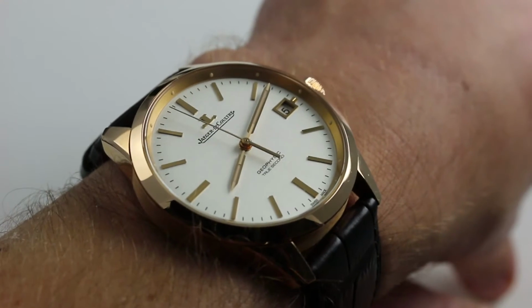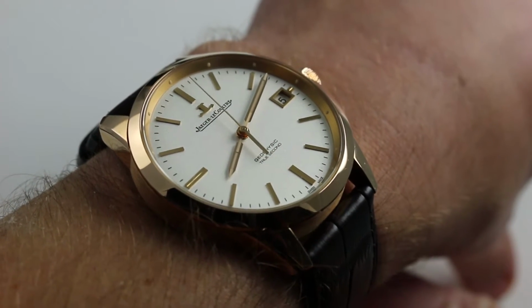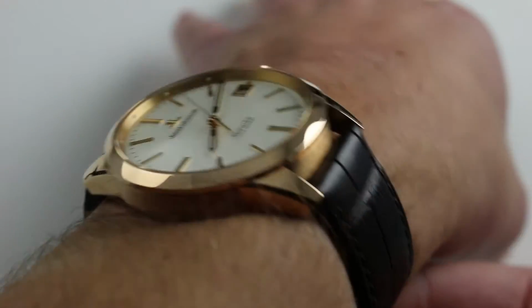Today we're discussing the Jaeger-LeCoultre Geophysic True Second. You can see this 18-karat red gold deadbeat second automatic Jaeger-LeCoultre on our website.